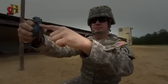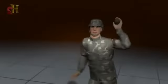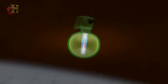The final safety on the grenade is the spoon. Once it's released, a spring-loaded firing pin hits a percussion cap, starting the time delay fuse. Approximately 5 seconds later, the grenade detonates.